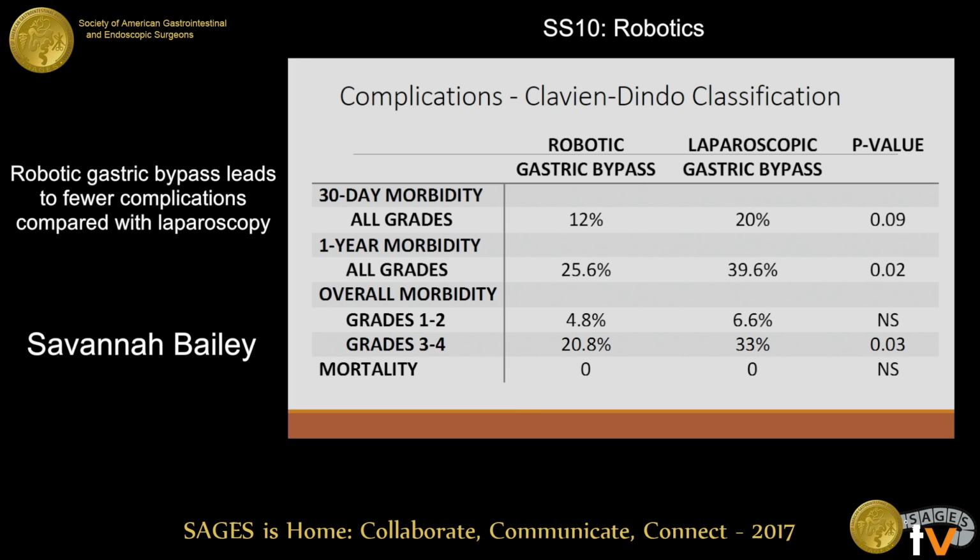So now on to our primary outcome, which was the complications. When we looked at the complications 30 days post-op, there was not a significant difference between the two groups. However, once we looked at the 1 year post-op complications, there was a significant difference, and the robotic group showed to have fewer complications than the laparoscopic group.